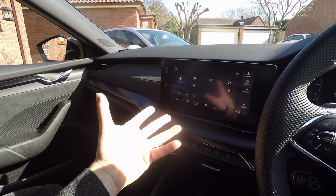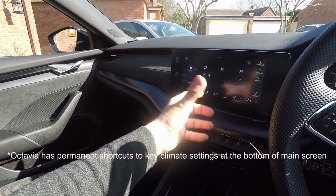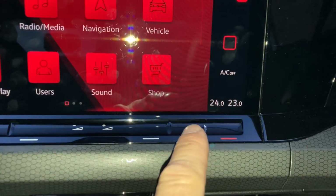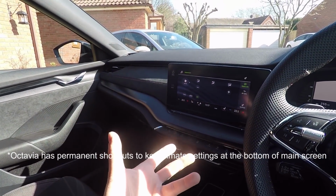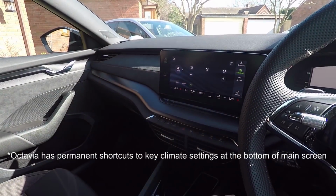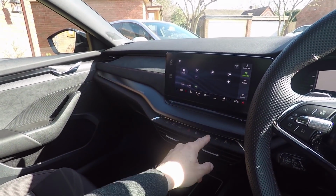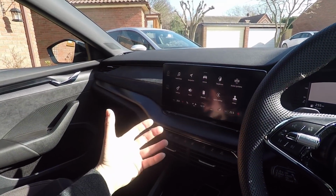So yeah, the climate interface is exactly the same and it's not bad. You don't get the sliders. You only get it for the audio, and yet nobody seems to be complaining about that because they gave you them with the Golf as a bonus. You don't actually need to use them. This car hasn't got them, so you've got exactly the same climate interface as the Golf, but the Golf has actually got more ways of doing it.